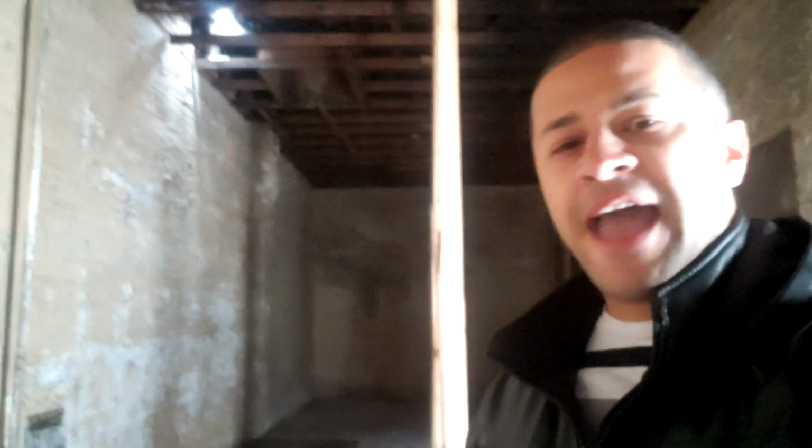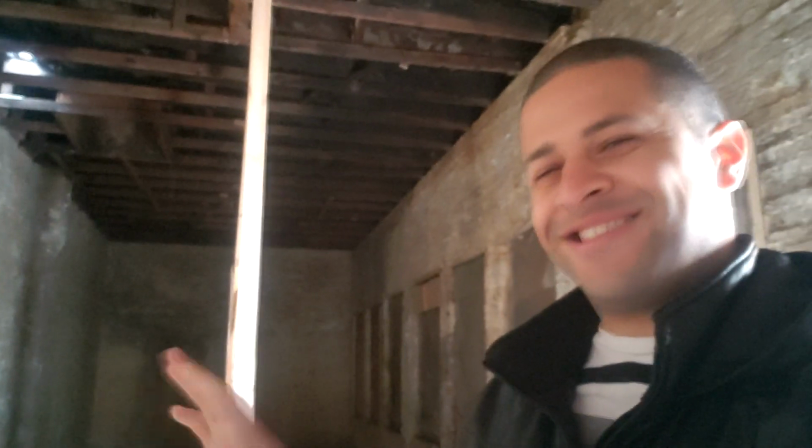Now, one unique thing about this house is the fact that we could turn it into 2 houses. This is a legal duplex, but this area is so big that if we were to bump up the ceilings, because as of right now, they're not high enough to make it into a 2nd story, we could sell this house, and then this house would end up paying for the rest of the house, which, as you can see, is quite large. So this is something you could do.